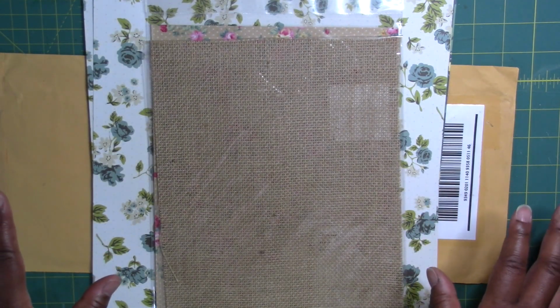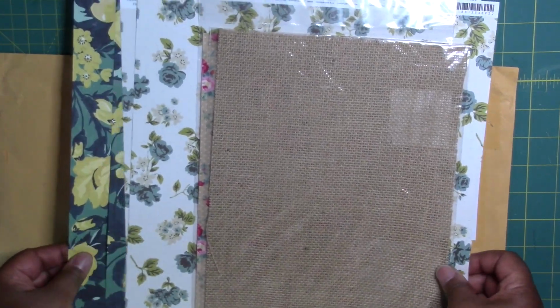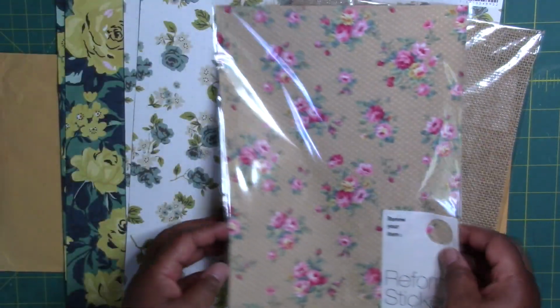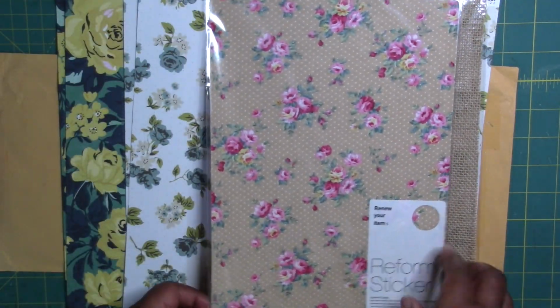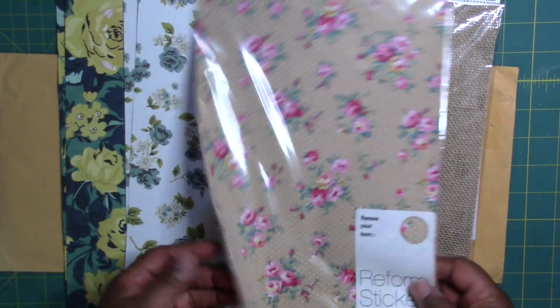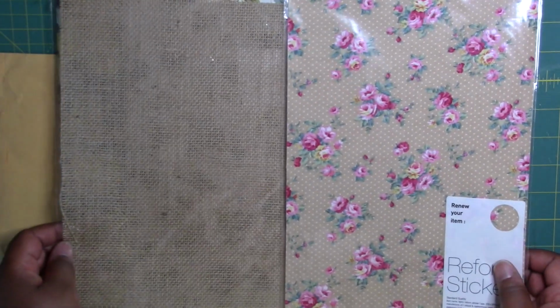Now, the only thing I need to decide is what papers I want to use. I decided down to three colors. I have this sticky paper right here, this reform sticker paper here. And then I was going to use this for the front, and then this for the back.